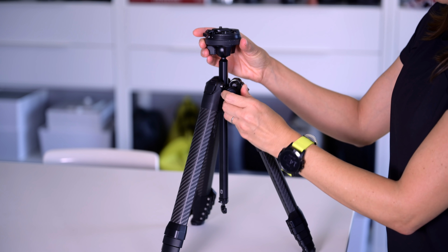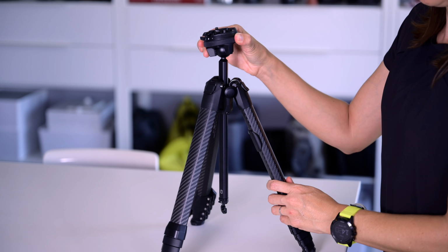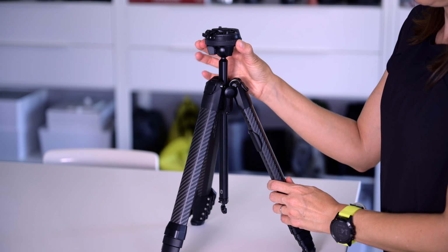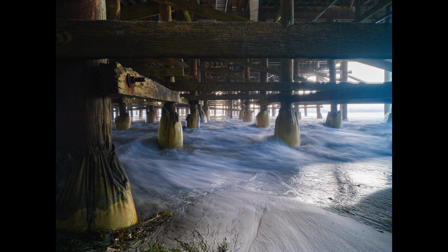I was also attracted to the single adjustment for the ball head and the weight as well. And there's also a way to take a portion off the legs and put new feet on, and it actually halves the weight. Because I hike a lot, this was very attractive. I've used this for everything from astrophotography to long exposures to video.